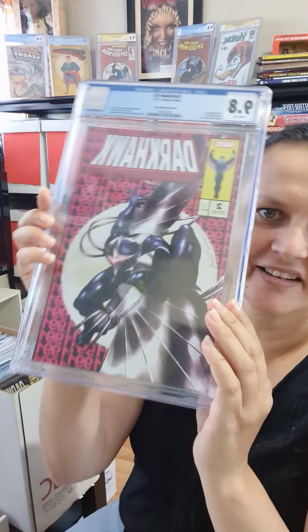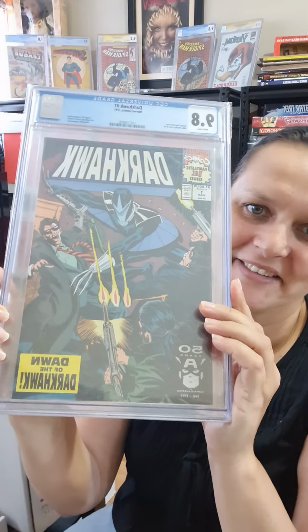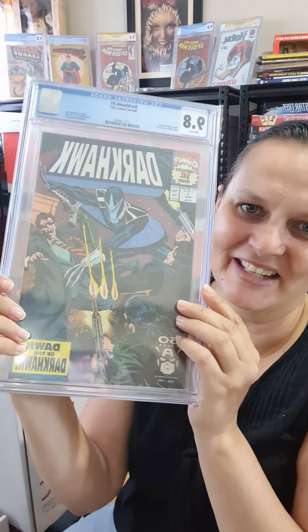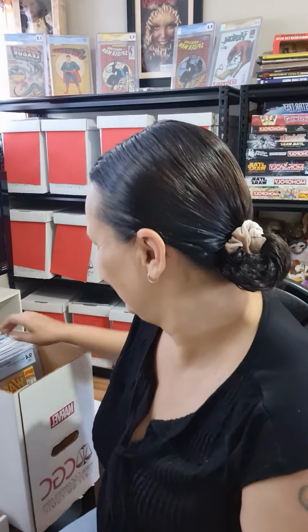Dark Hawk, 300 swipe. I actually waited ages for this. Shout out to my mate TJ for getting some books together for me and posting them over to Australia for me. Legend. Ha ha! Dark Hawk number one. Now, I'm laughing and giggling, or my other comic book friends would be laughing and giggling. We know why this is funny. We know. Dark Hawk number one. Legendary.